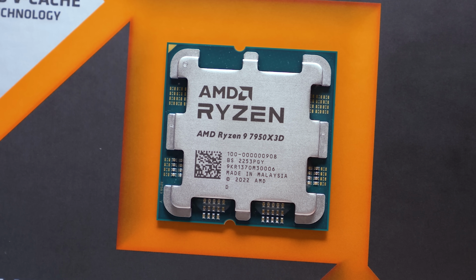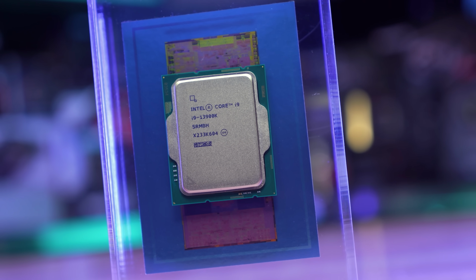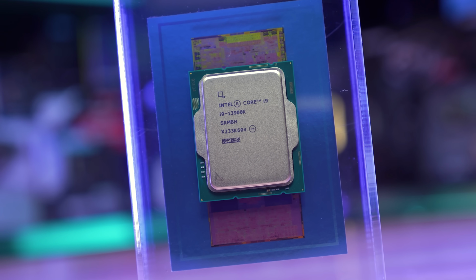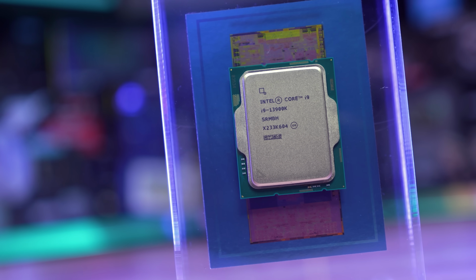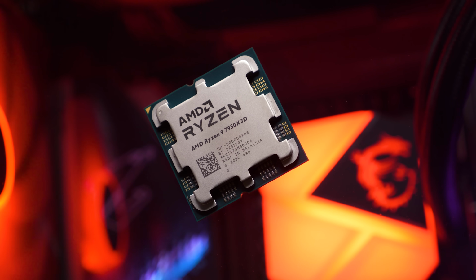I'm not going to bother with a cost per frame comparison here. We're really only interested in these two processors, and value probably takes a backseat to performance when talking about the absolute best choice for gaming. These are your no compromise type gaming solutions, the kind of description that we used to apply to parts like the 8700K and 9900K.